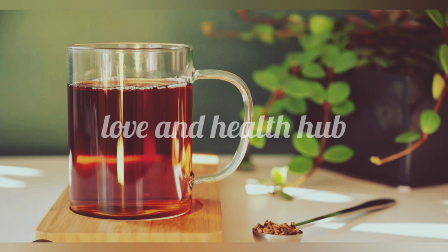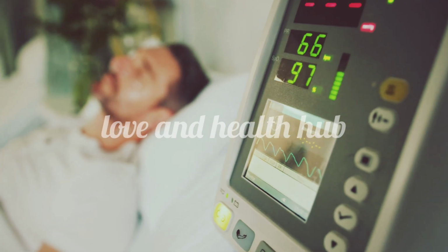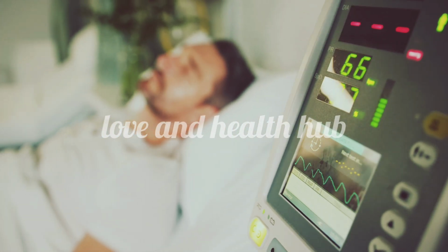2. Rich in antioxidants. The antioxidants in avocado leaves, such as quercetin, help combat oxidative stress, which can reduce the risk of chronic diseases and promote healthy skin.